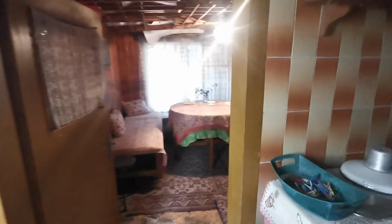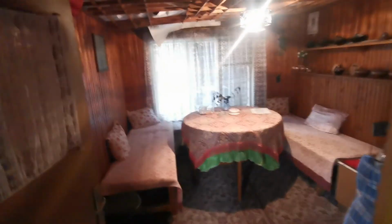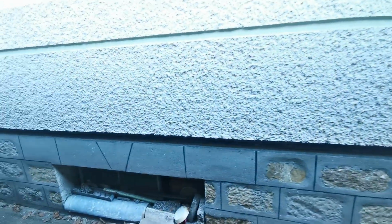It could be converted to an accommodation apartment or just for parents, because it's one floor. Yeah, now we go to the house to see inside.